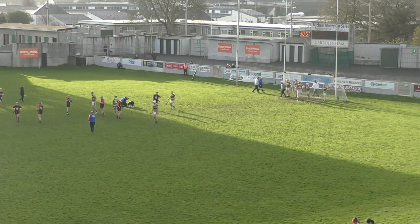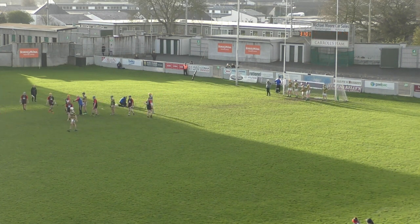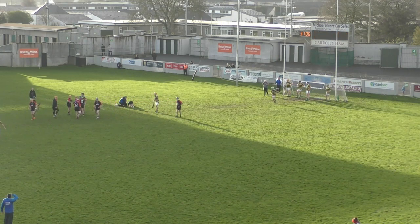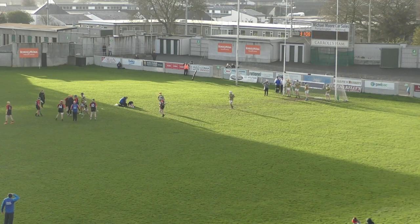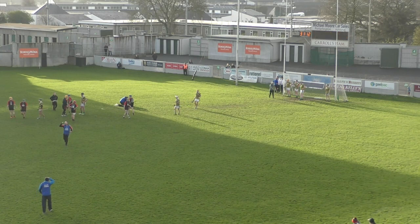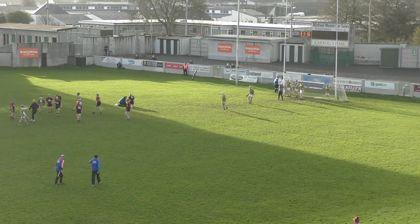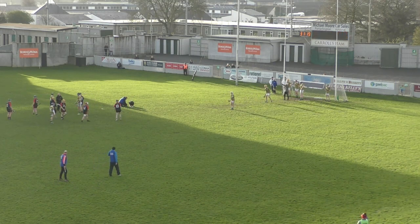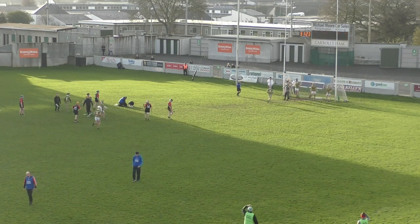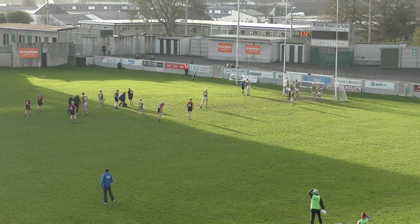The goalkeeper has come up the field. It looks like he's going to have a go for the goal here. There's a bit of a prolonged conversation going on about who will take this free for Nafina whenever it is taken. Belmont lining the goal.